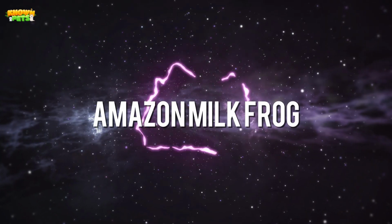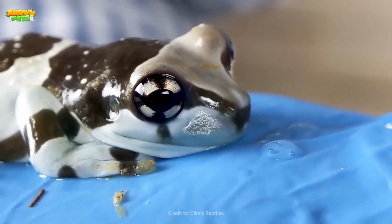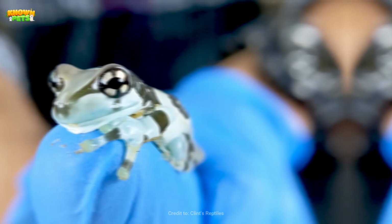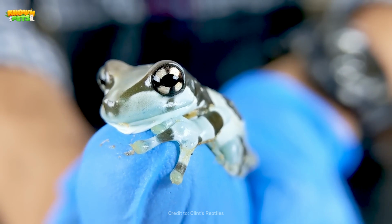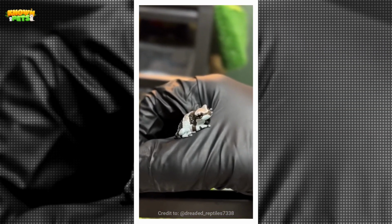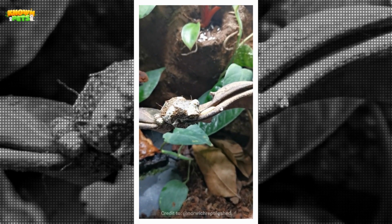Amazon milk frog. One of the most recently discovered frog species is the Amazon milk frog. The color and pattern of this rainforest species are particularly distinctive, with their mint green colored bodies contrasted dramatically by brown stripes and specks. Their name comes from the white secretions that they release in response to threats. Like other frogs on our list, they can live in groups and are fairly easy to care for, although they don't like to be handled frequently.